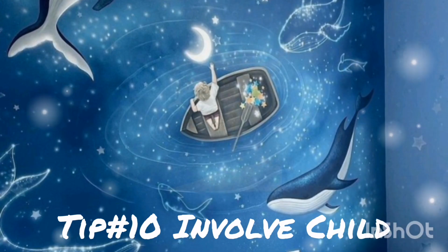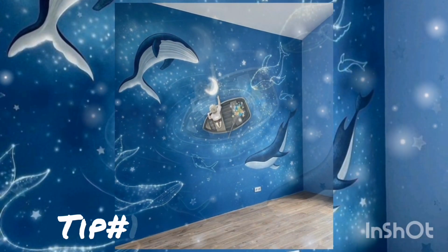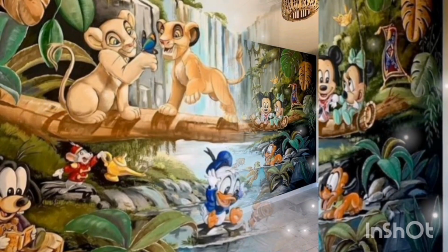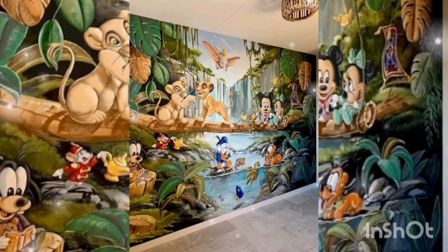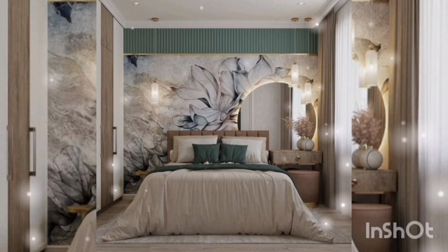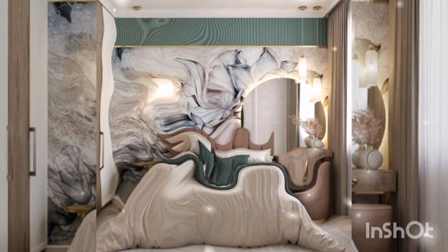Involve your child in the process. Lastly, involve your child in the room decoration process. Let them have a say in choosing colors, themes, and decor items. This will make them feel empowered and excited about their new space.